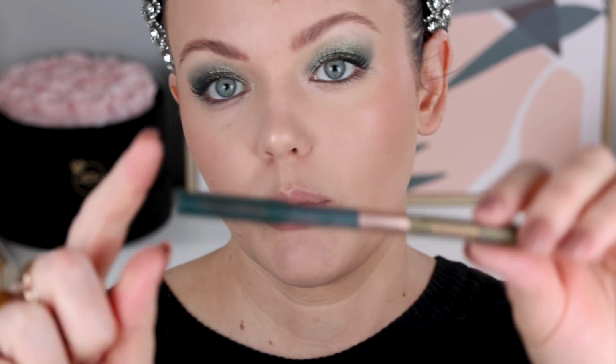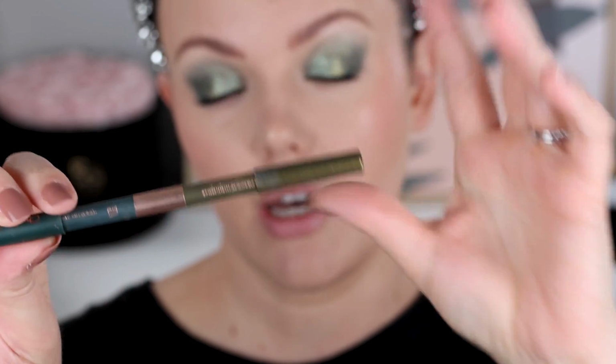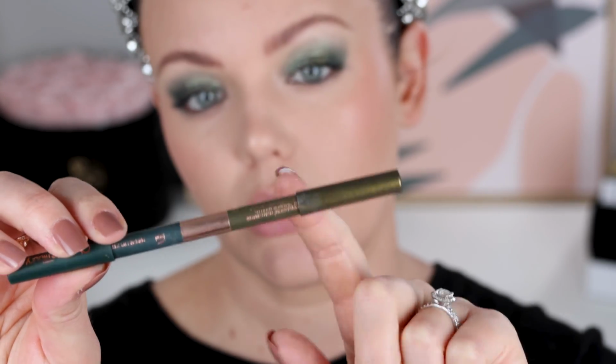So we did our base makeup. I also put this Charlotte Tilbury eyeliner. This is in the shade Green Lights, and I put the dark green shade on the top lash line, like tight lined with it, and then I put the light green shade on the lower waterline, sorry, and I put Tower 28 mascara on my top lashes. So let's finish the lower lash line.